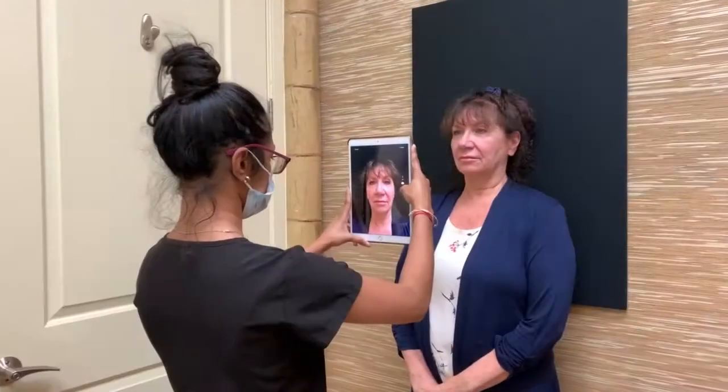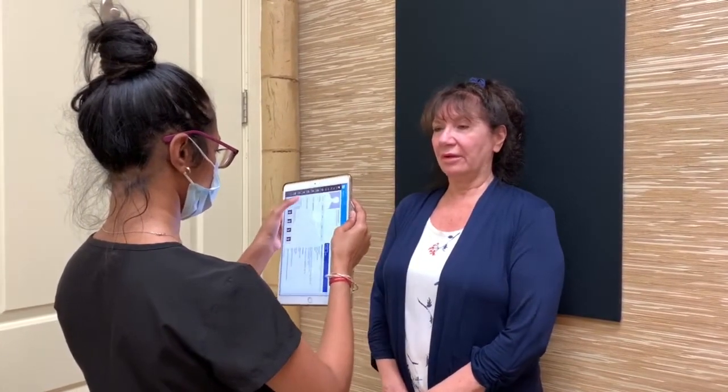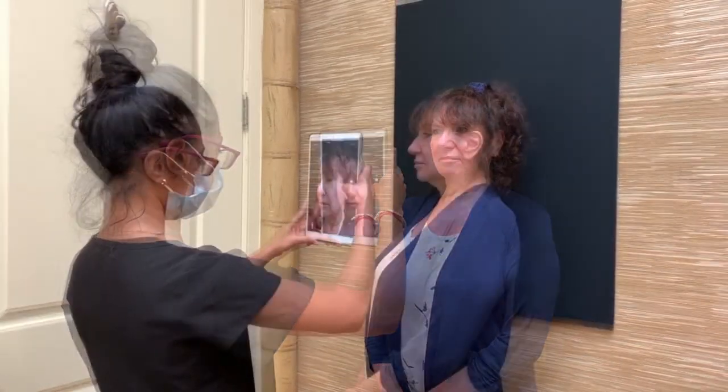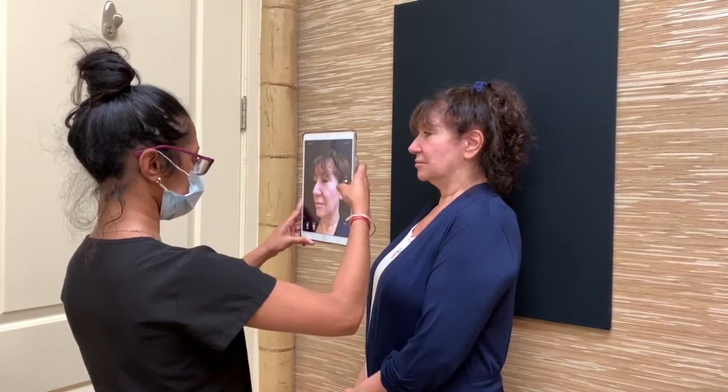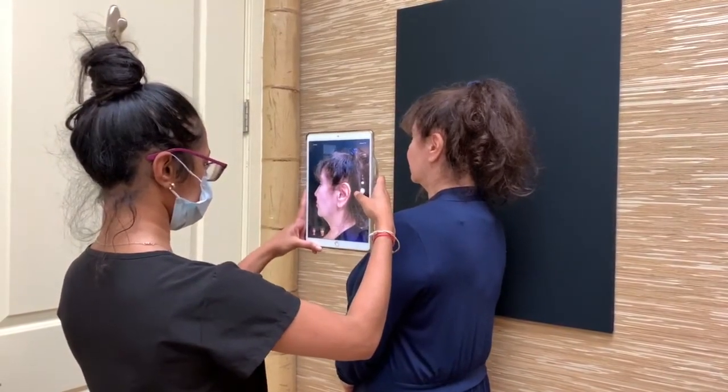We always start by taking really good photos, and we'll end every appointment with another set of photos as well. This is part of my medical documentation because at the end of the day, this is a medical treatment and good record keeping is part of quality medical care.